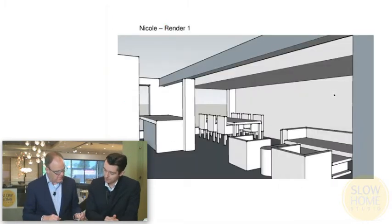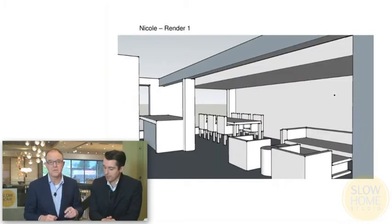And there we have one of her renders. Thank you very much for that, Nicole. The proportion of her dining space is great, really helped with the window.